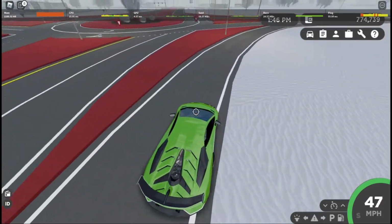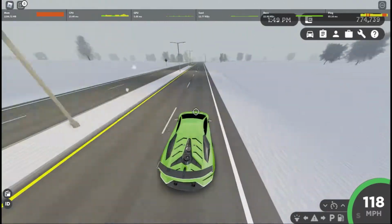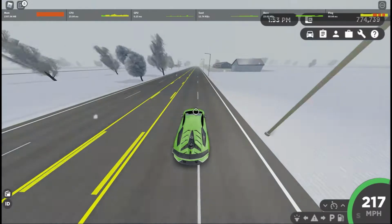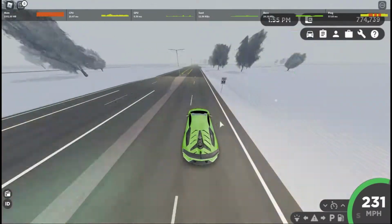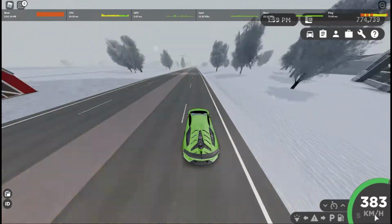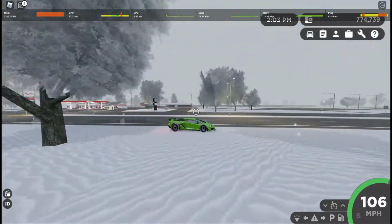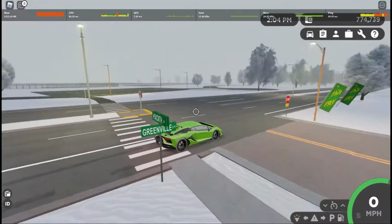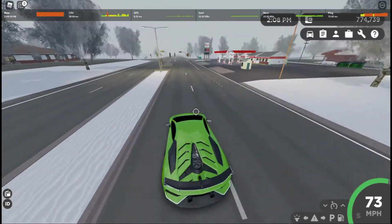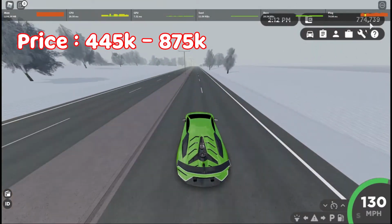Now, I'm not even ready for the top speed on this thing because just from looking at it, I can already tell it is going to be insane. Top speed on this thing is over 200 miles per hour. Holy moly! Top speed on this thing is 234 miles per hour or 383 kilometers per hour. And braking? Yeah, braking takes quite a while to stop, but this thing looks absolutely insane, and it sounds absolutely insane, and that top speed is absolutely insane.